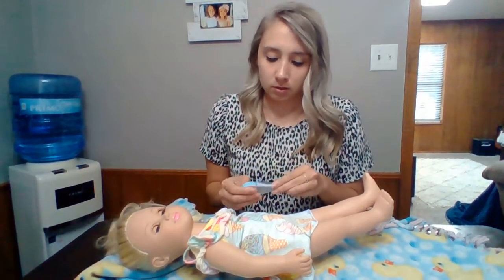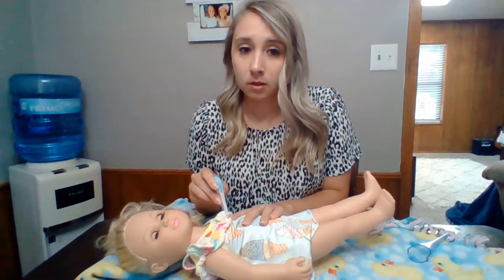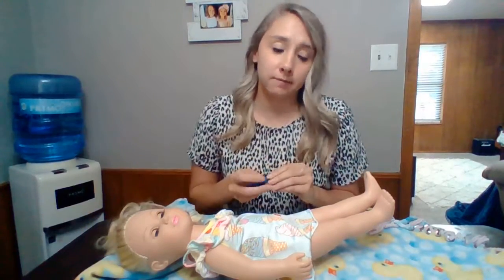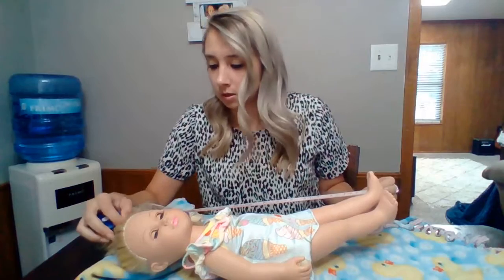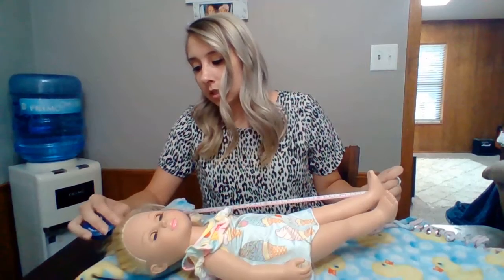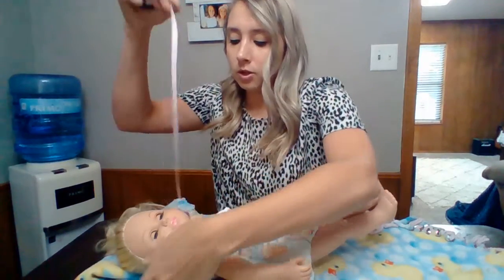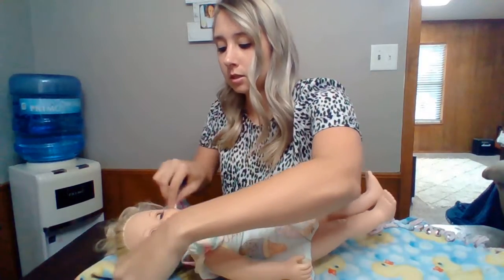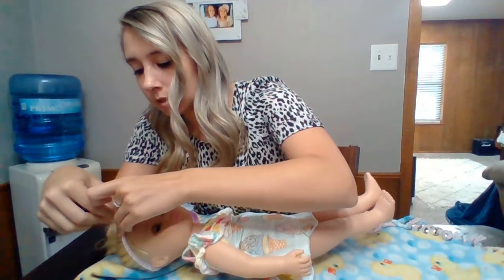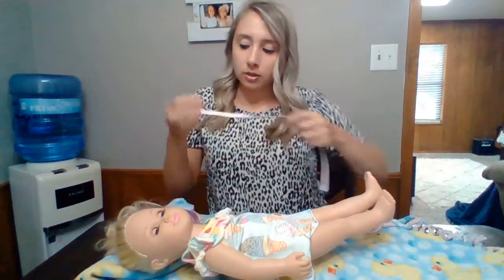Next, I will check an axillary temperature. I would then get the baby's weight on a scale, and then I will check length of the baby and the baby's head. So this baby is 17 inches long, and then checking head circumference. Is about 11.5 inches.